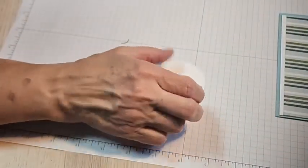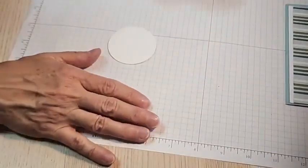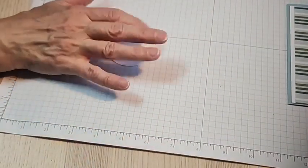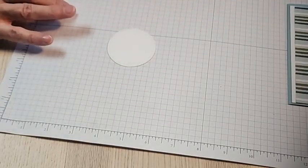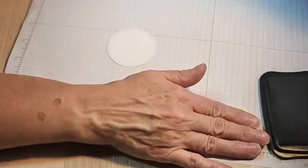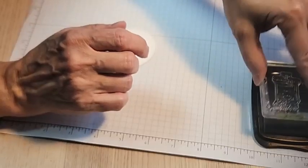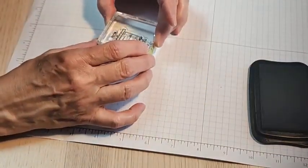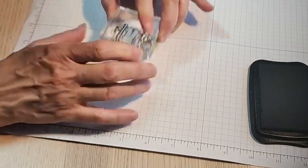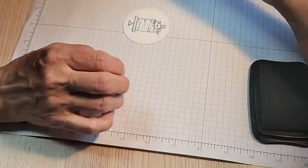Then I'm going to take a circle, just basic white, nothing too fancy. I die cut with the Stylish Shapes. We're using Blends, so I'm going to use Memento ink. Ink, ink, ink. And center it there. That's good.